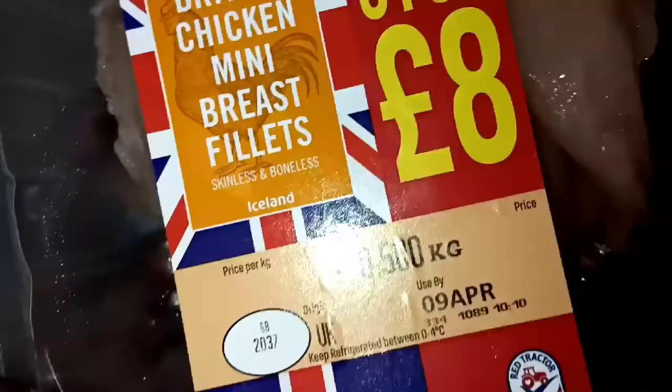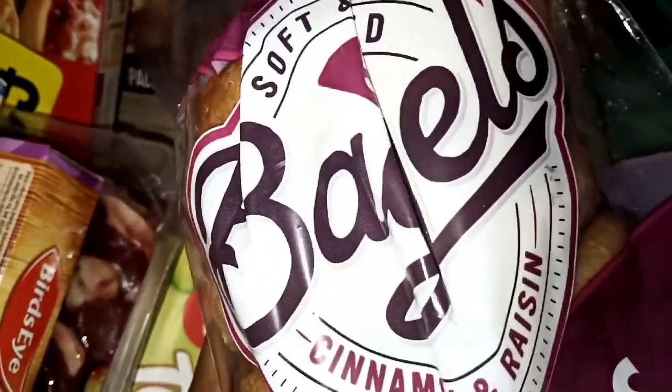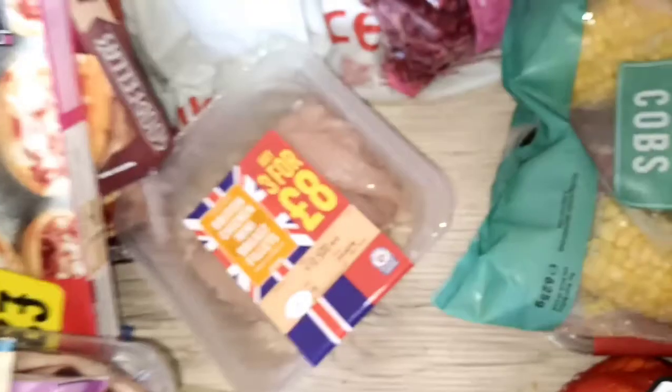It's really tasty. And I also picked up some mini chicken breast fillets. I normally get the bigger frozen ones, but I decided to go for the fresh instead of frozen because I want to cook them quicker this time round. And I got my favorite bagel. I used to eat these all the time. I got the cinnamon and raisin ones, and I just like to eat them toasted with butter, or whatever you want to put on them.